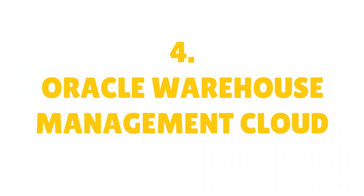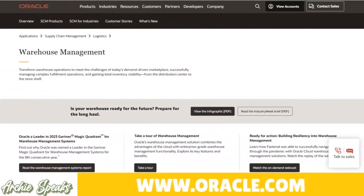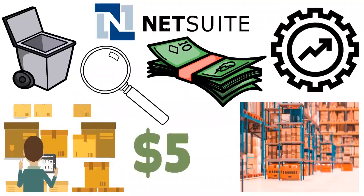Number 4, we have Oracle Warehouse Management Cloud. Our score, 9 over 10. So Oracle actually has its own warehouse management software in addition to NetSuite. So NetSuite is different. I mean, NetSuite is part of the Oracle umbrella, but Oracle does have its own WMS. They call it WMC, so Warehouse Management Cloud, and it's great for labor management. And here, they're charging you $50 per month for every 1,000 warehouse transactions.